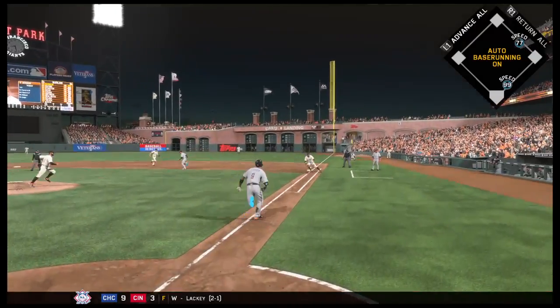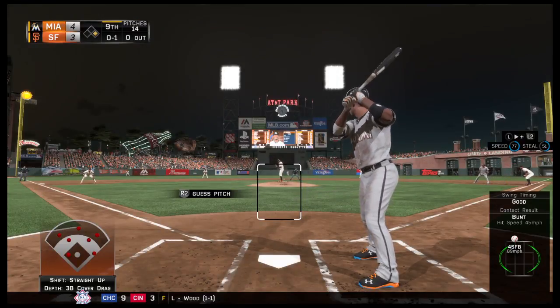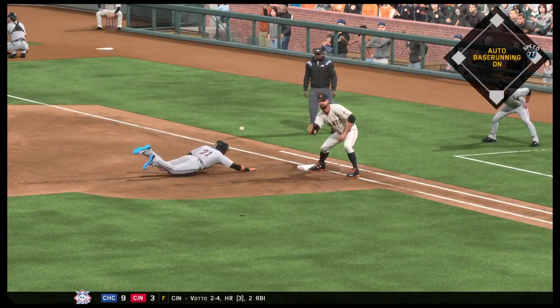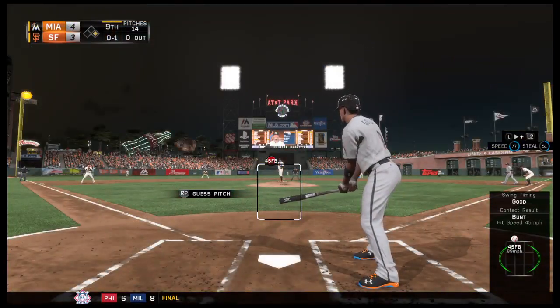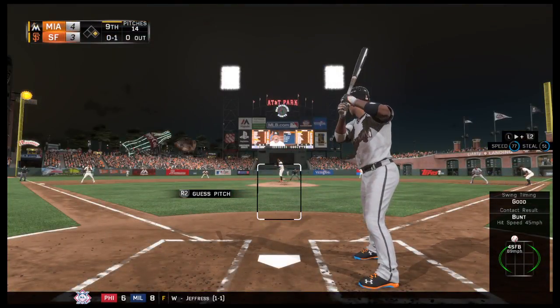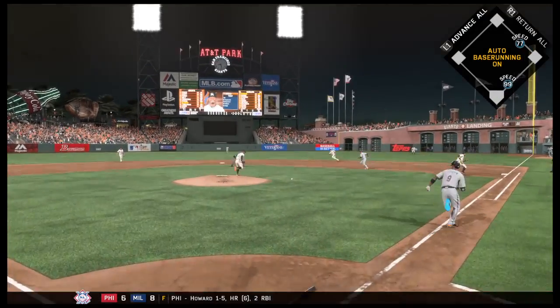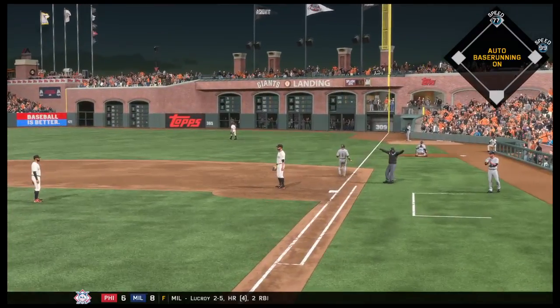Try to bunt his way on base here, but this will roll foul. Nobody out, runner on first. Before the 0-1, he'll check on first. And he just manages to get his hand in. Keeping an eye on him. Try to bunt for a base hit here as he gets this one down. And Gordon will beat this one out. It's a bunt single.